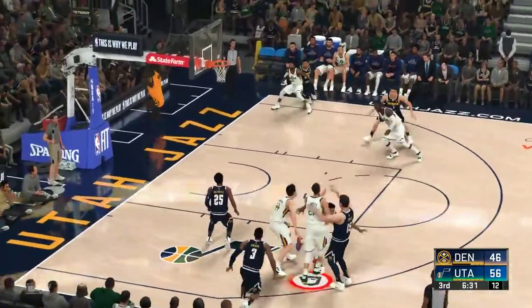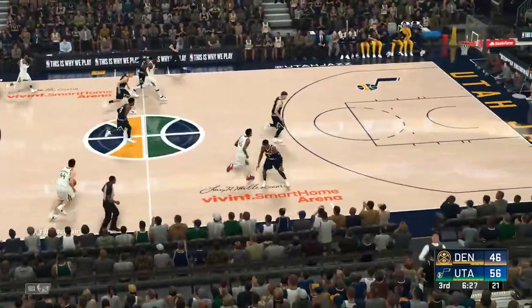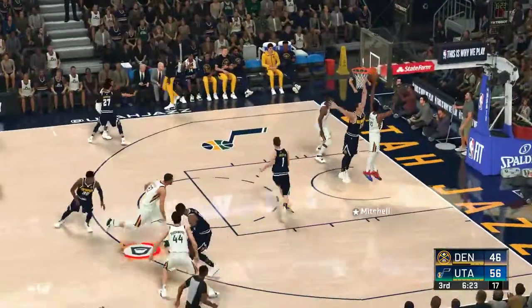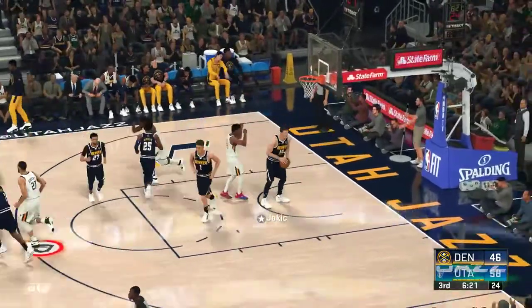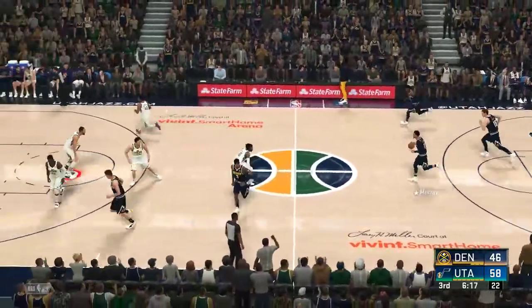Gobert against Jokic. Misses off the right iron. I'll tell you, this has not been his game, and he's making it worse with shot selection like that. Mitchell. That fall. Nice feed that time from Bogdanovic. Mitchell's got the lead up to 12 now for the Jazz.